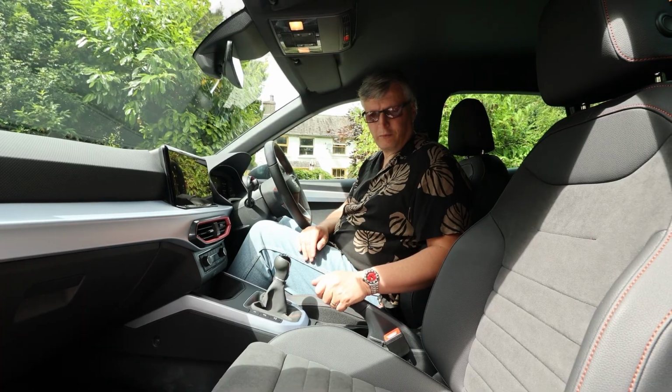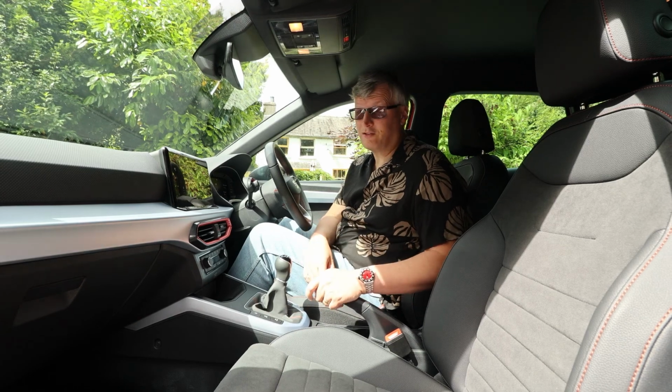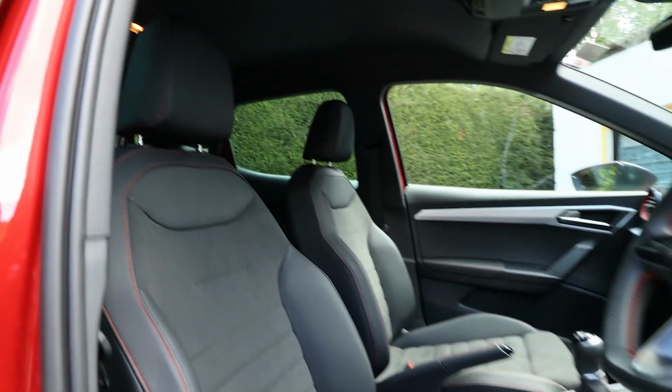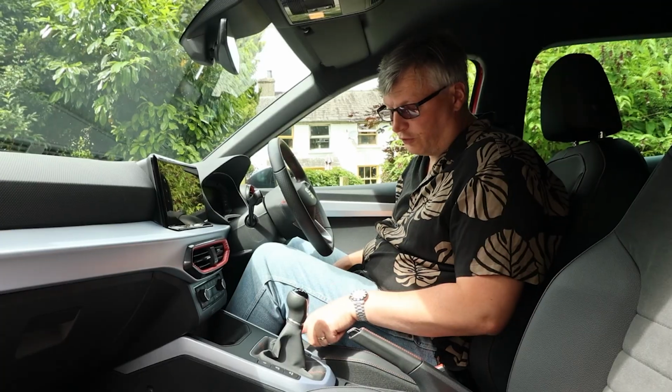Now there are a lot of hard plastics, but that makes it robust and easy to clean. It also keeps the price down too. Headroom, well at 6'3", absolutely no problem. Legroom, the same. Now there are a few blanks here.